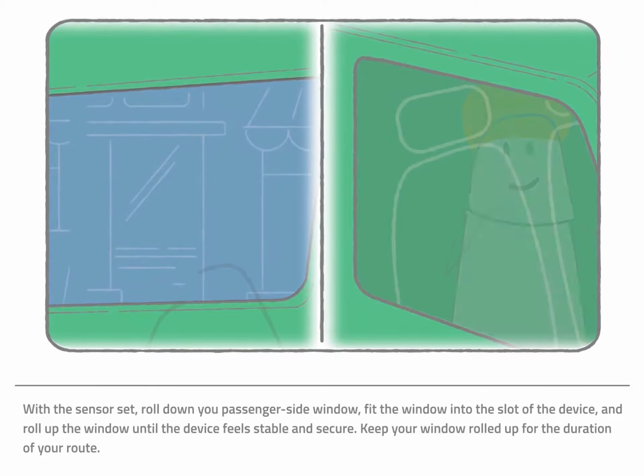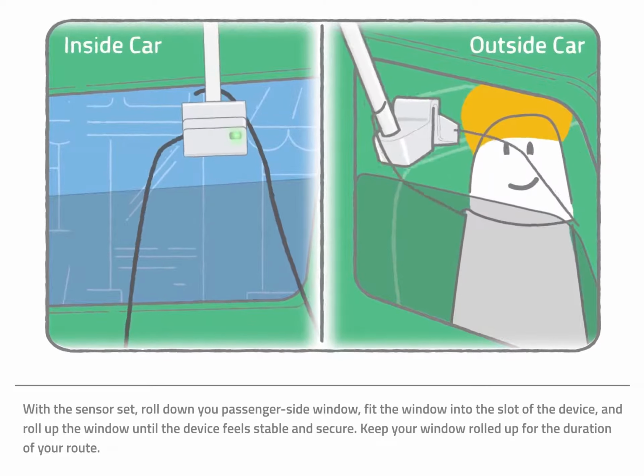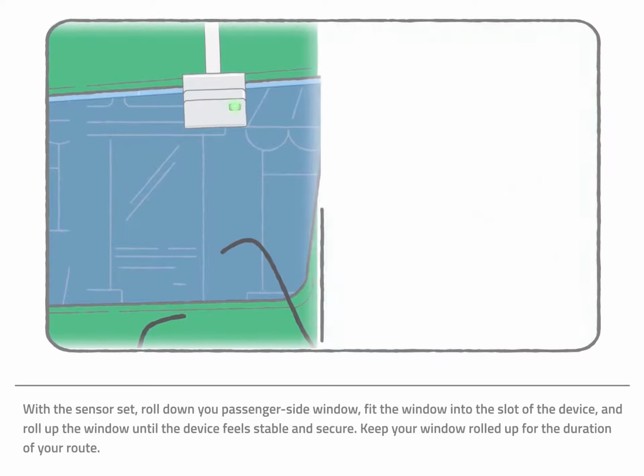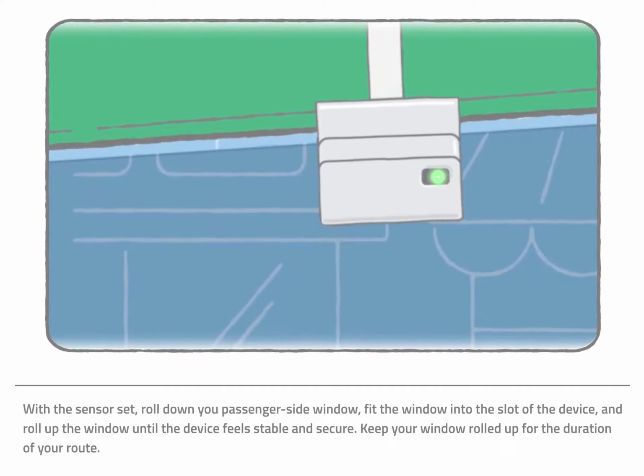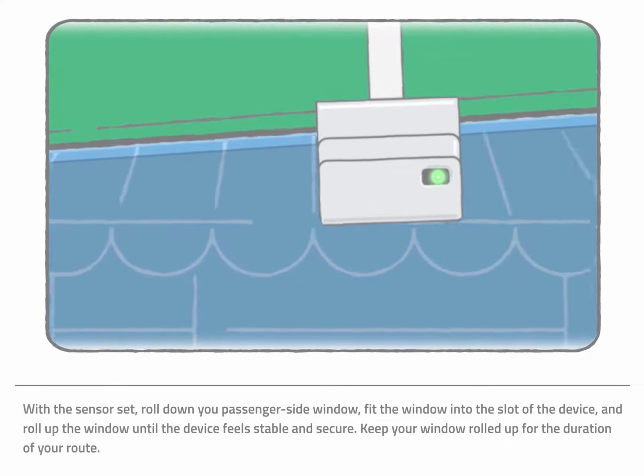With the sensor set, roll down your passenger side window, fit the window into the slot of the device, and roll up the window until the device feels stable and secure. Keep your window rolled up for the duration of your route.